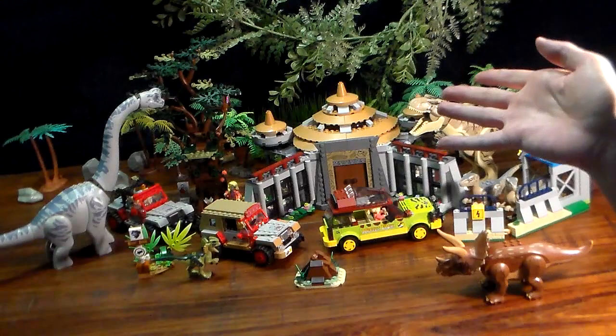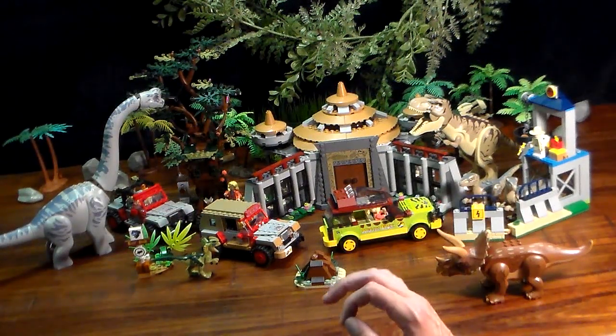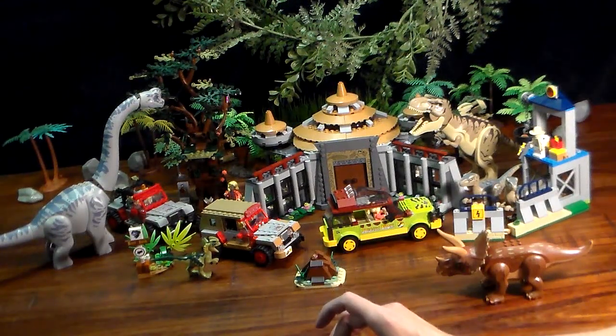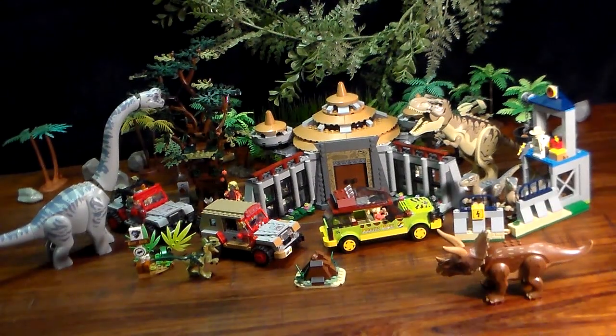And that's the LEGO Jurassic Park 30th Anniversary Visitor Center. This set is retailing for $130, so with that price tag, it is a little bit difficult to recommend it to everybody out there. If you can, somehow, some way, get your hands on the Visitor Center, go for it. You won't be sorry. I was all smiles with this video, and actually all these videos here all month long.